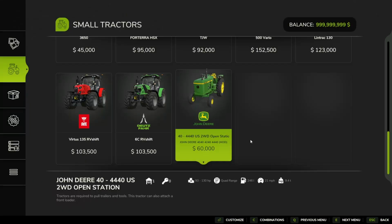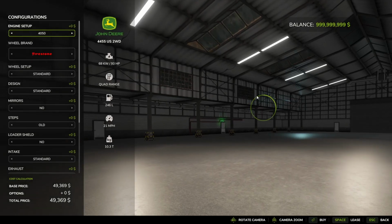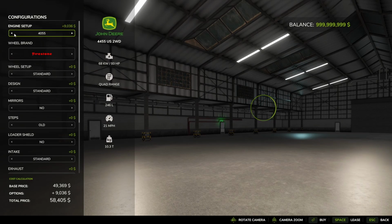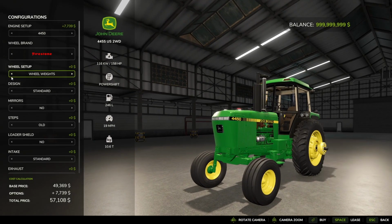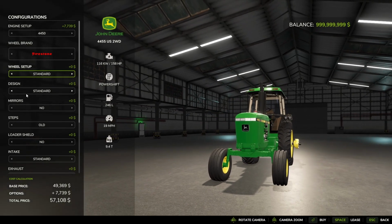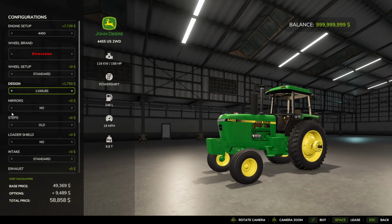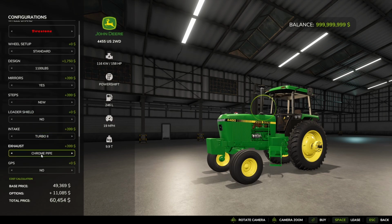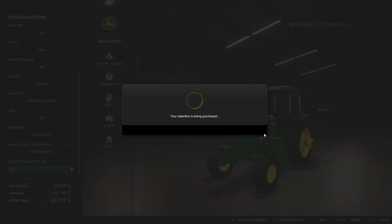So let's go ahead and purchase that. Move on to our medium. Here, we're going to go ahead and grab a two-wheel drive 4450. We're going to do that, and then we're going to hit it with that wheel configuration. We want to get some weights on here. I think that's probably enough. Mirrors, new steps, and let's get a nice exhaust on here. We don't need any beacons, but I do want the flashers on here. I'll grab that.